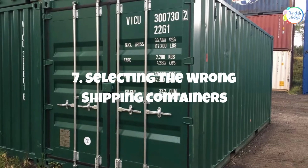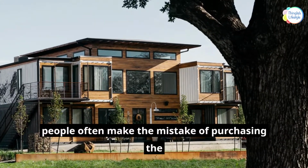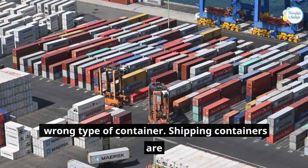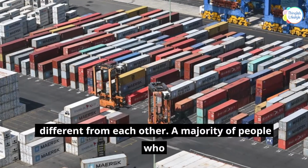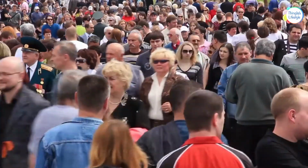7. Selecting the wrong shipping containers. When building a shipping container home, people often make the mistake of purchasing the wrong type of container. Shipping containers are different from each other. A majority of people who don't know the difference build their homes using regular shipping containers.